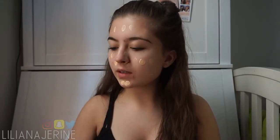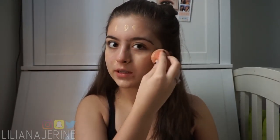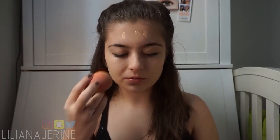Especially because to school lately, I've just been so lazy and so stressed. I literally just wear foundation and mascara. I don't even try. I just put this on and then put on my mascara. But especially when I don't bronze my face, it's hard to pull off this foundation without blending it down the neck. You know what I mean?